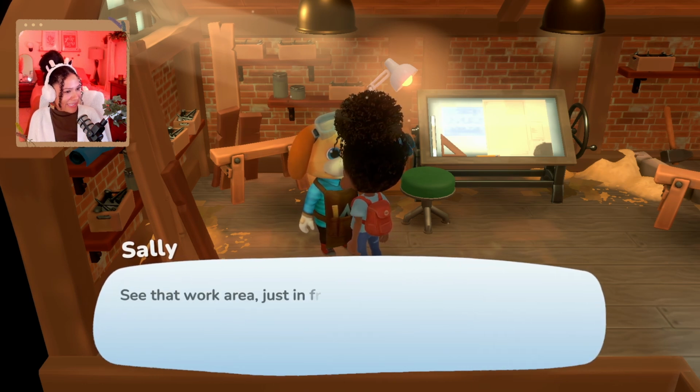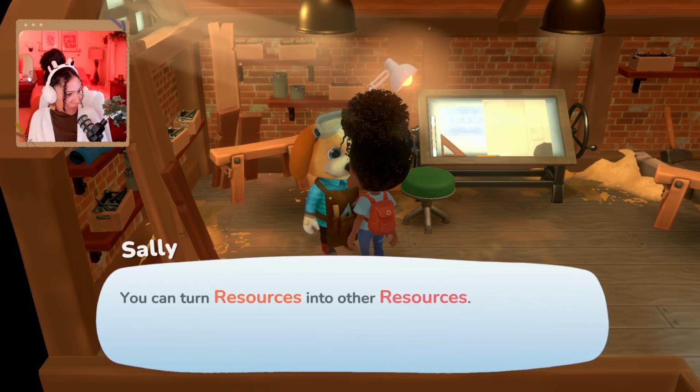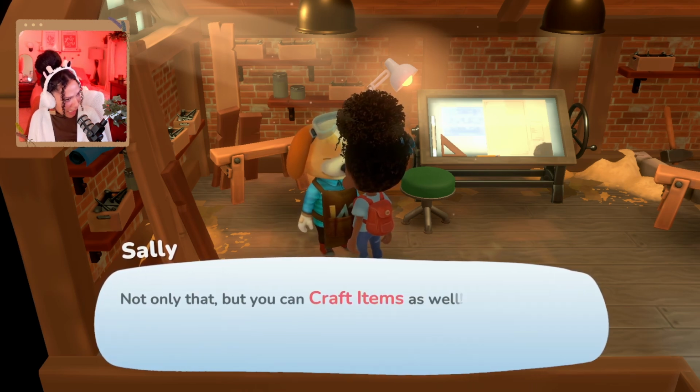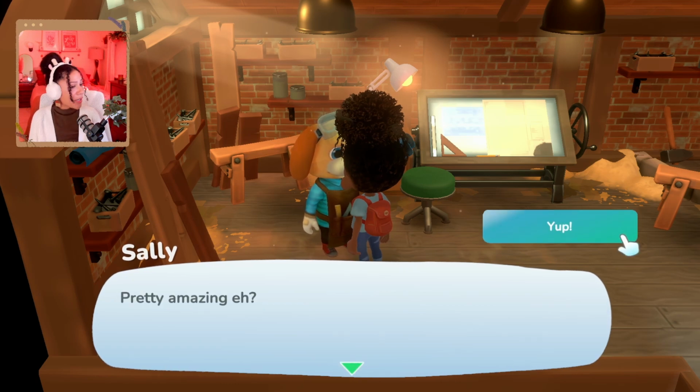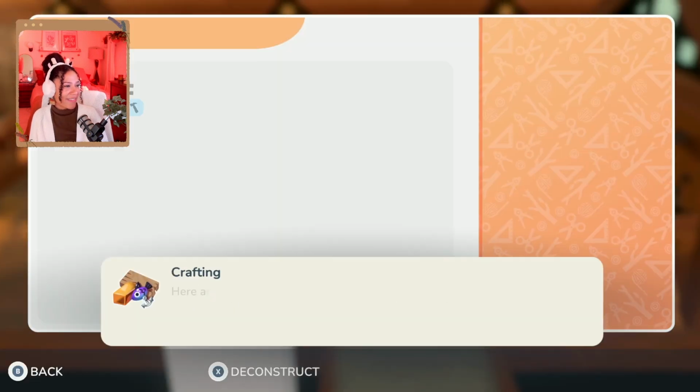That's the spirit. See that work area just in front of the stove? That's where you can craft things. You can turn resources into other resources. Not only that, but you can craft items as well. Pretty amazing, eh? Woo! Okay! Give it a go! I love Sally so much.